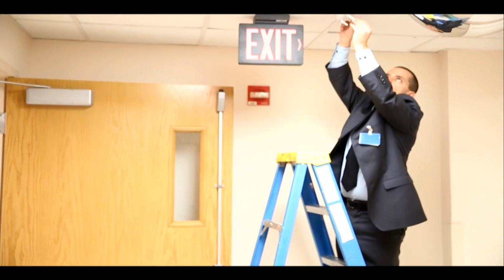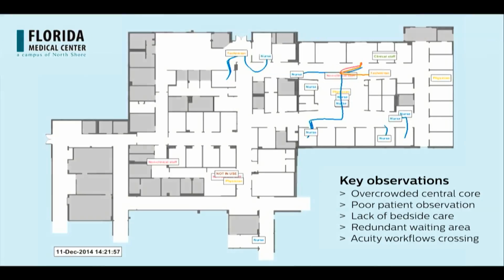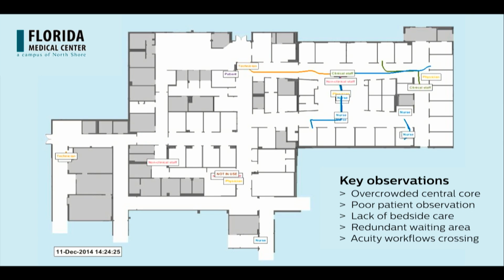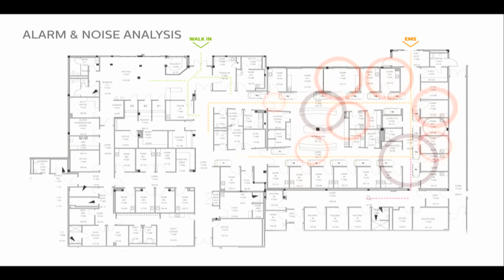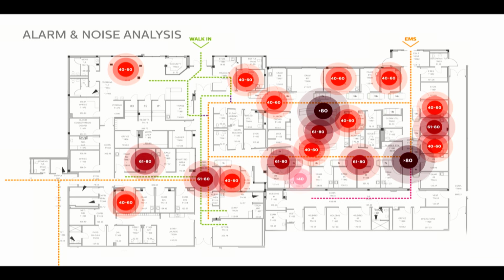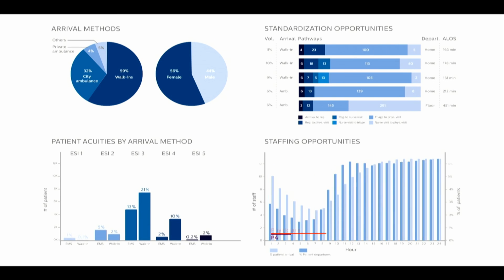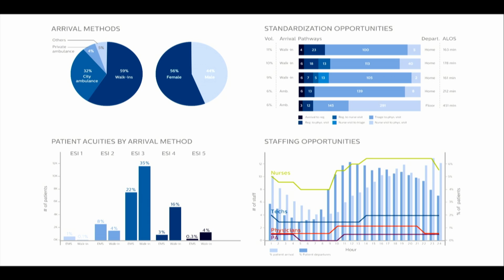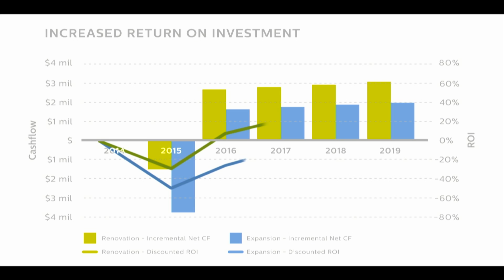Here we're using a Centrak real-time location tracking system to capture trends and movement. Parallel acuities will be better managed, offering better workflow for staff. Here we're performing a noise and alarm assessment to support improvements on patient safety, experience and comfort. Operational improvements will be validated by data analytics and supported by simulation modeling. We've done financial modeling to show advantages of a renovation over an expansion.